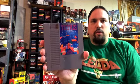I played the heck out of Super Mario Brothers, and the other game that I really, really wanted, and this was what was bugging me because I really wanted a Nintendo for it, was Tetris. Because at the time, Tetris was huge. Everybody was talking about Tetris. And the lucky few actually had the Game Boy, which came with Tetris.